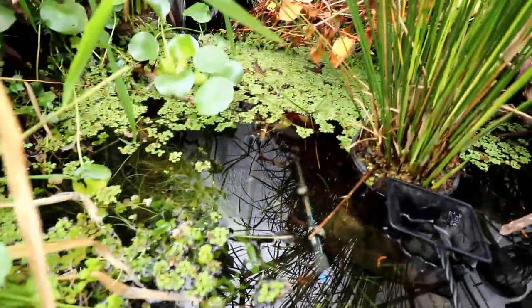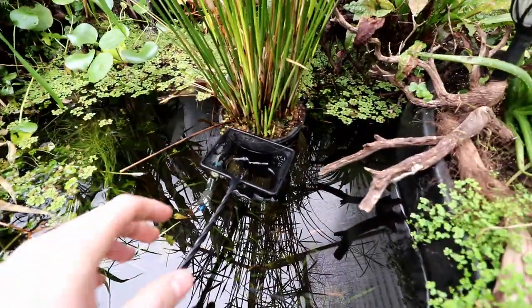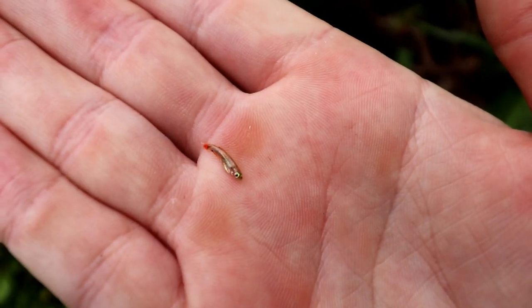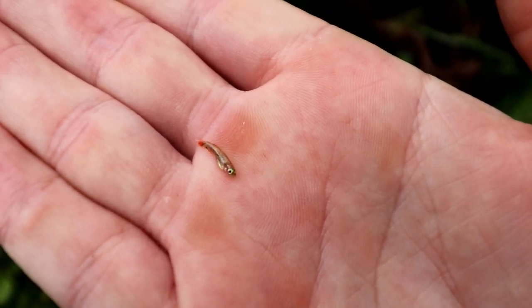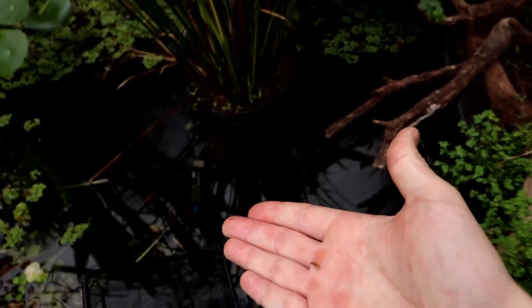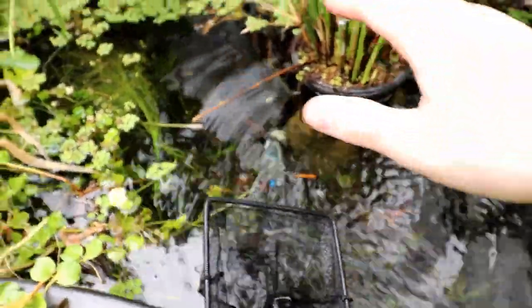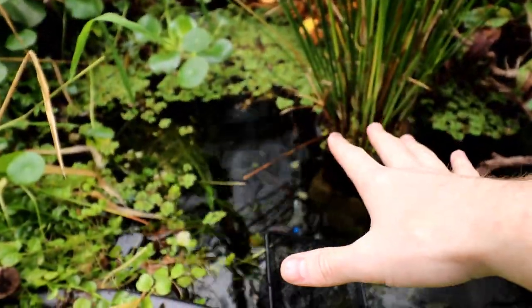Where'd Chris go? I just saw him. He's hiding underneath that Sylvinia, but you guys get the point. We're only going to have him out of the water for just a second, guys, but you can definitely tell now that's a baby golden white cloud. Just awesome. We'll go ahead and put him back now. He wants to get back in that warm water. And I'm hoping that there's a lot more where that came from, guys.